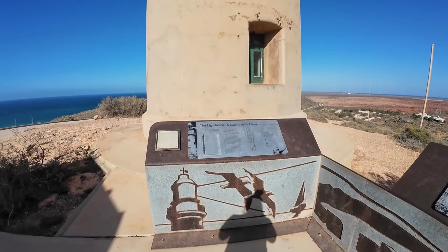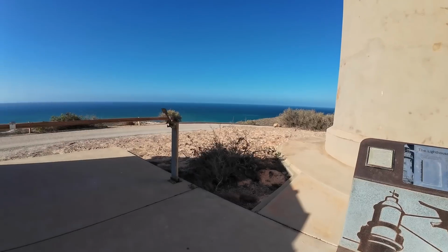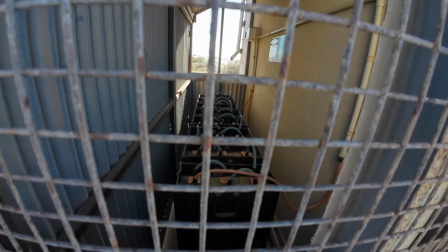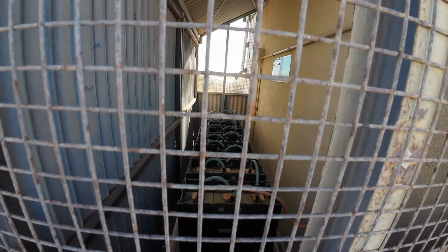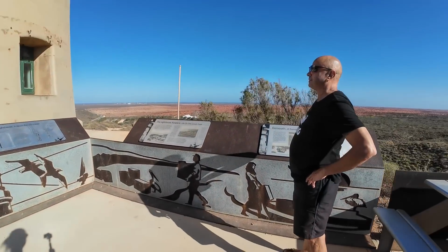A beacon born of disaster. Oh, there's a few batteries in there. What's in there? Batteries. Oh wow, look at them all. How cool would it be to walk up there? You'd have to be fit, John. We'd be no good.